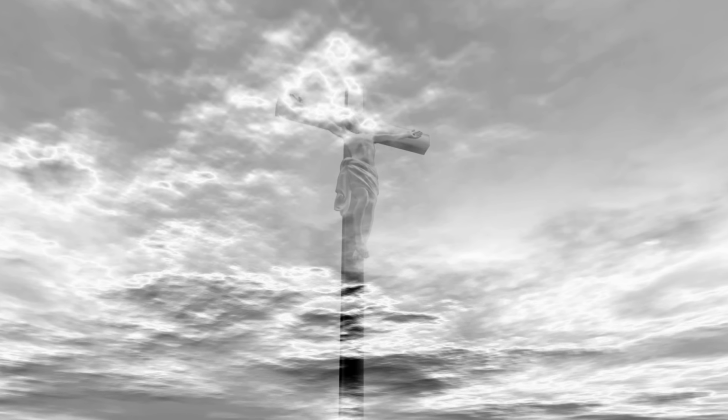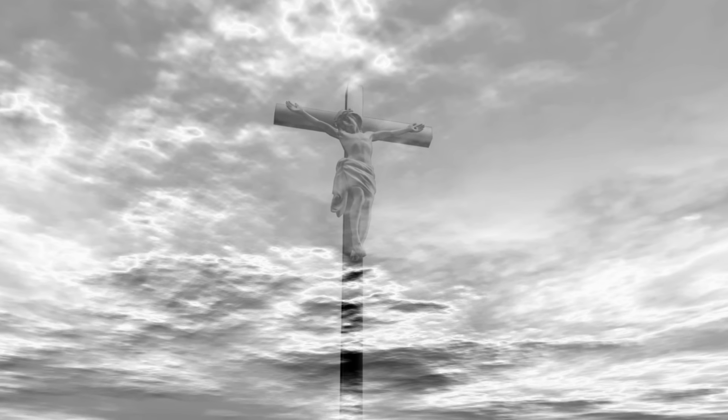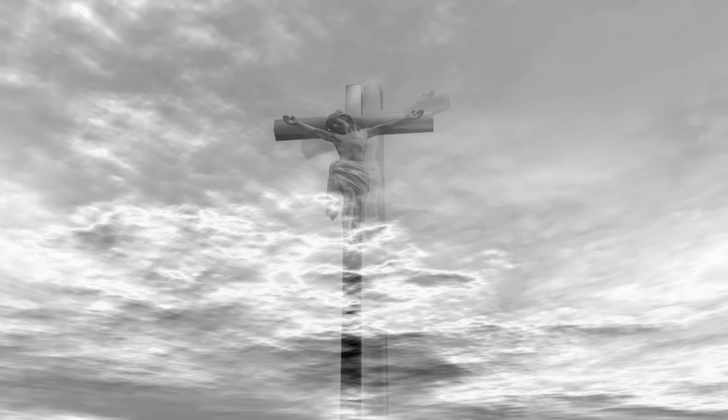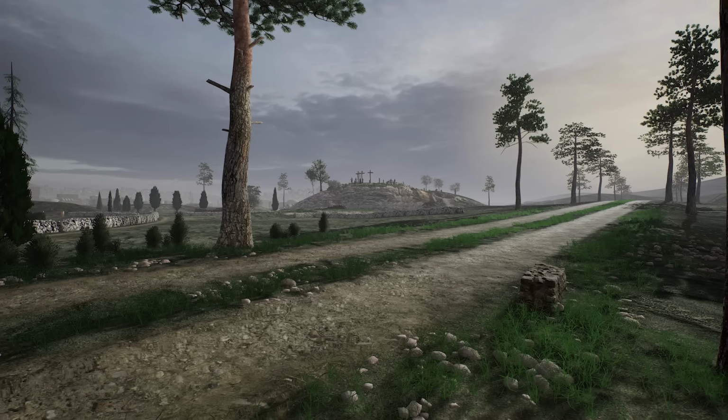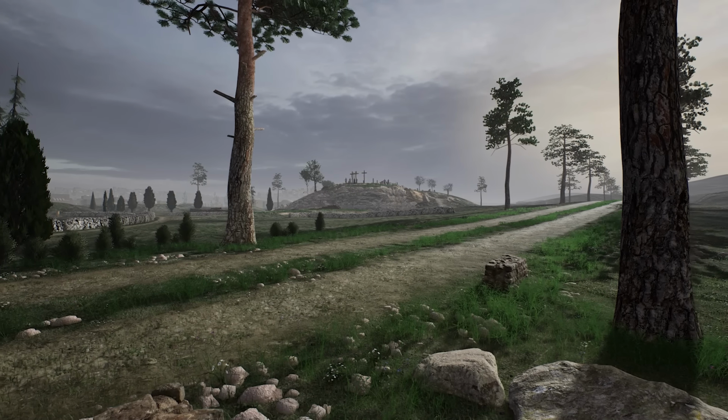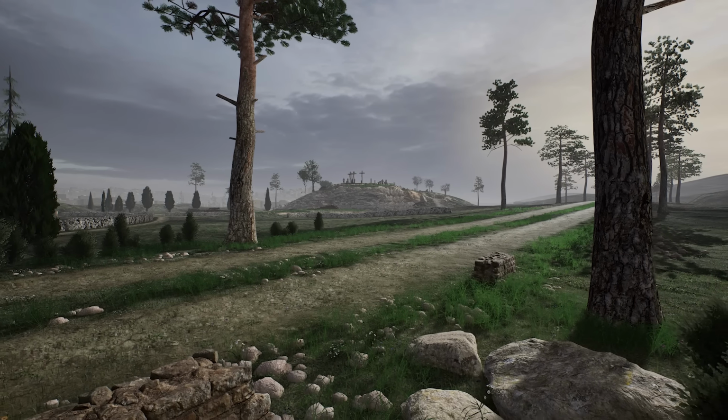However, Golgotha, also known as Calvary, remains a powerful reminder of Jesus' ultimate sacrifice, which was the only sacrifice capable of forgiving sins and reconciling humankind with God. Acts chapter 4, verse 12. Salvation is found in no one else, for there is no other name under heaven given to mankind by which we must be saved.